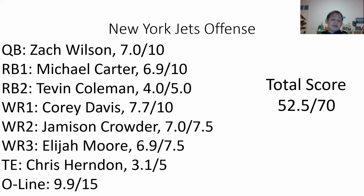And then at tight end we have Christopher Herndon. He's not great. They don't really use tight ends too often like some teams. He just isn't going to give much production, so I gave him a 3.1.